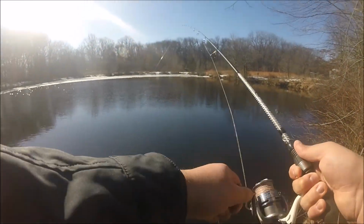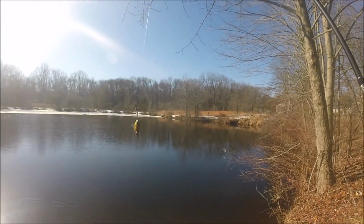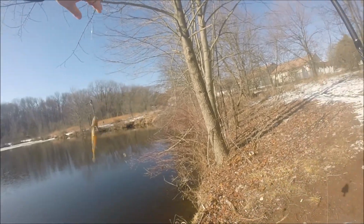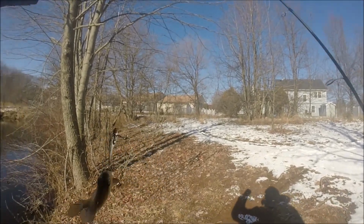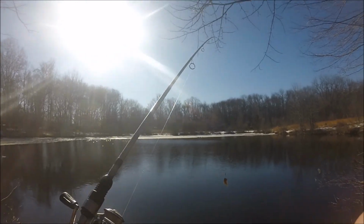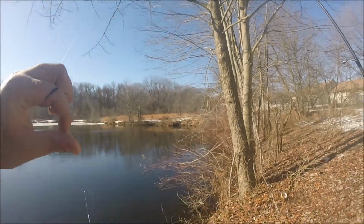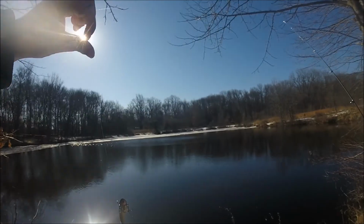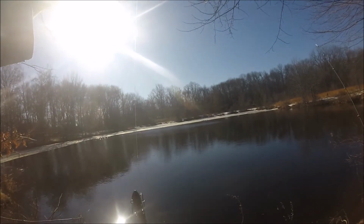I got one. Alrighty, that's my first fish of 2018. It's a little bluegill. Okay, not what I was after. Sweet. You know what? I've never been so happy to catch a bluegill in my entire life. It's on a blade bait, 6 pound test, but this is what these fish are eating in there. And that's a good sign, because, you know, fish are active.